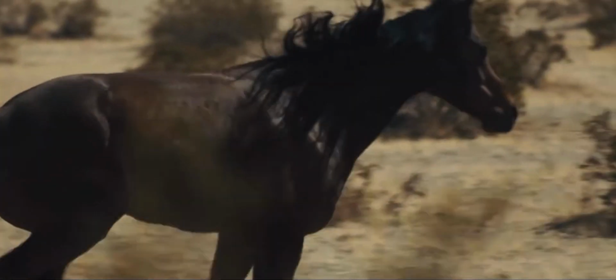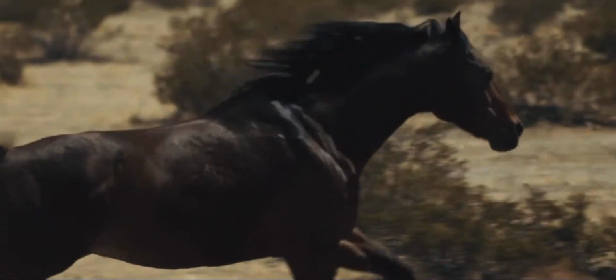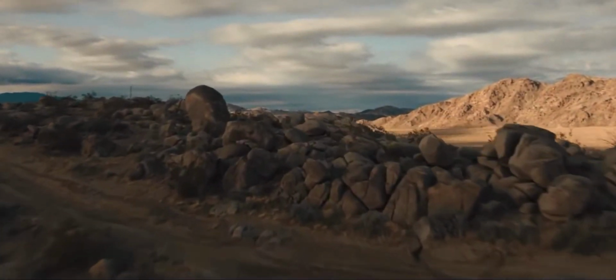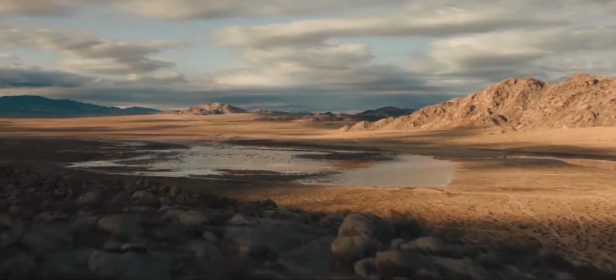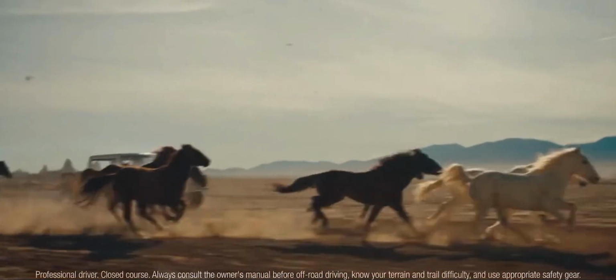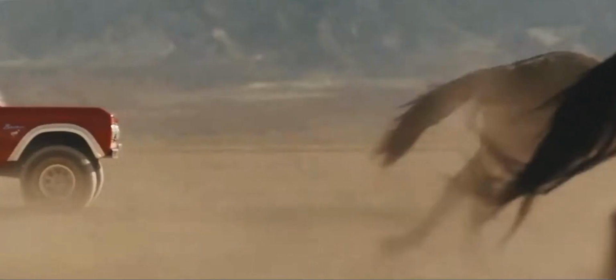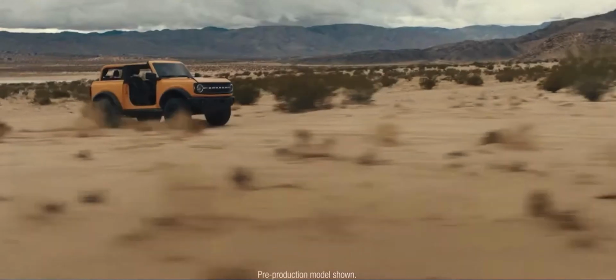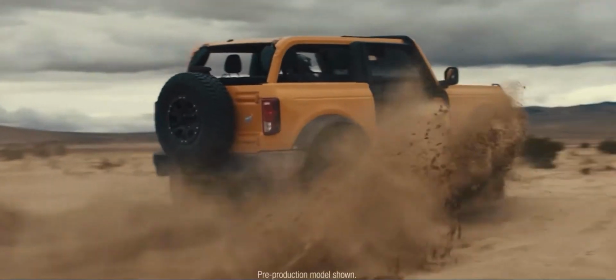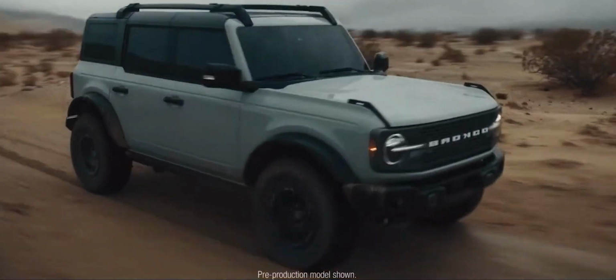This country has a strange relationship with the wild. As much as we talk about it, and paint paintings of it, and sing songs about how we're destined to be it, we seem to spend every waking hour in places that keep us away from it. So to get back to the wild, we need something built for it. Something that acts like it's been out here before, because it has. Introducing the return of a legend. The all-new Bronco two-door, the first ever Bronco four-door.